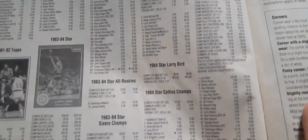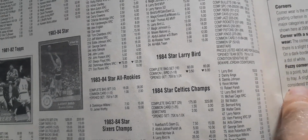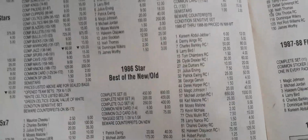The Bird Magic card, $425. And let's see, the '85 Star Michael Jordan, $2,900. And of course, the iconic '86 Fleer, $1,000. It seemed like, well, I always remembered it as being a $1,000 card.